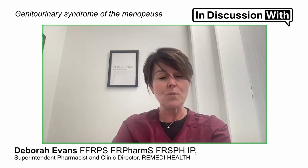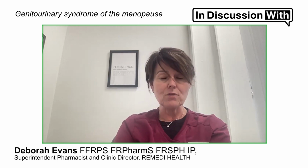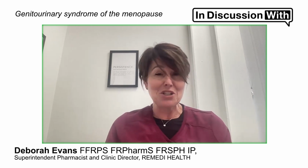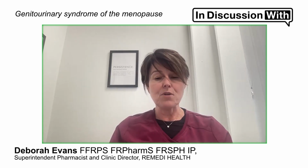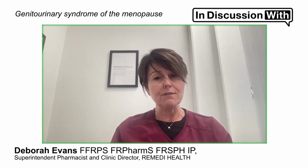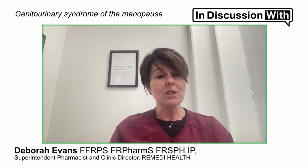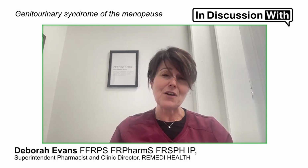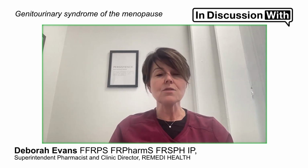And this can range from weaker bladders, so leakage, incontinence, our pelvic floor muscles relax, notwithstanding any issues that we might have had during childbirth. We can be prone to more urinary tract infections because the flora in that area changes, more cystitis. And it used to be called vaginal atrophy, which explains very nicely, or not so nicely, what's happening to the tissues of the vagina and vulva as we age.